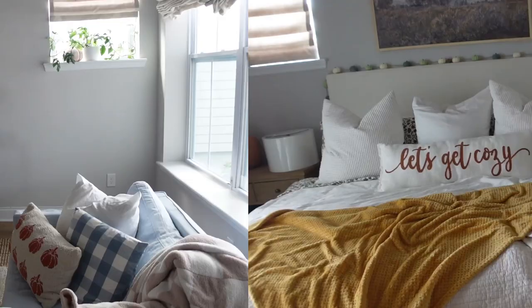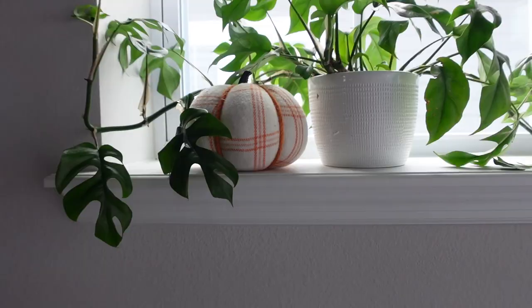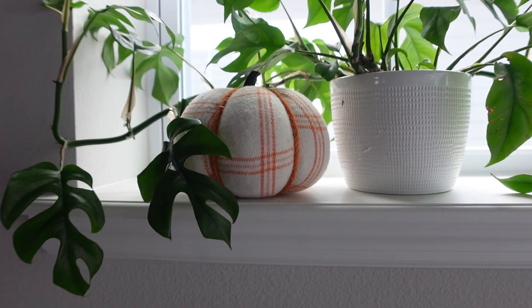Now in the living room, I got these pumpkins from the dollar spot at Target.